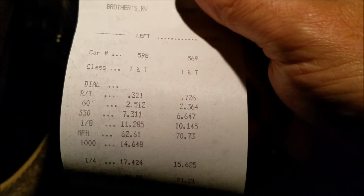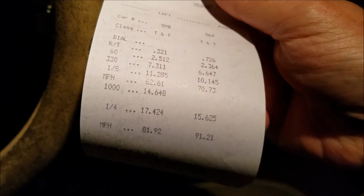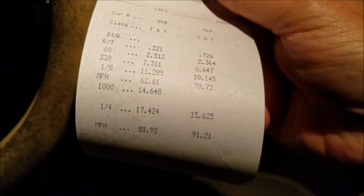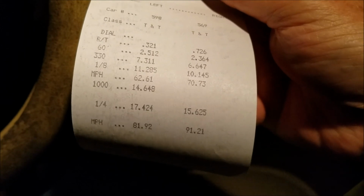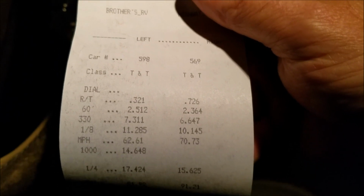How about this one? 0.321 reaction time, not too bad. Got a little slower though, 17.42, 81 miles an hour. Reaction time, about cut my reaction time in half from my first run though, so that ain't too bad.